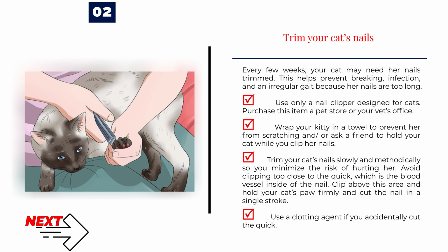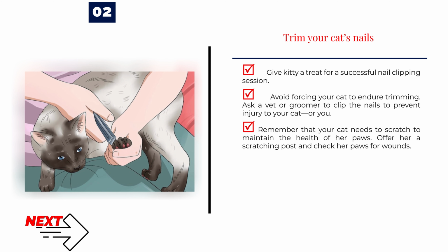Use a clotting agent if you accidentally cut the quick. Give kitty a treat for a successful nail clipping session. Avoid forcing your cat to endure trimming. Ask a vet or groomer to clip the nails to prevent injury to your cat, or you. Remember that your cat needs to scratch to maintain the health of her paws. Offer her a scratching post and check her paws for wounds.